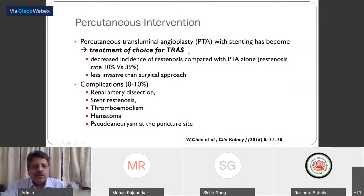Percutaneous therapy is the choice. There is evidence that restenosis can happen, but what we saw was only one case of restenosis. So the restenosis rate is low, around 10%, and it is less invasive than the surgical approach. Complications can happen: stenosis or renal artery dissection, and thrombosis. Thromboembolism can happen, and you can have a hematoma or pseudoaneurysm at the puncture site.